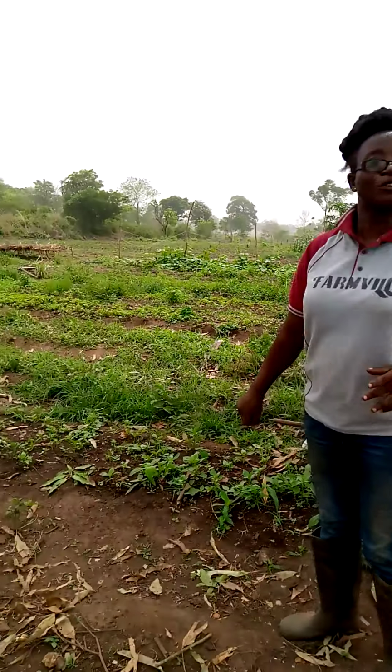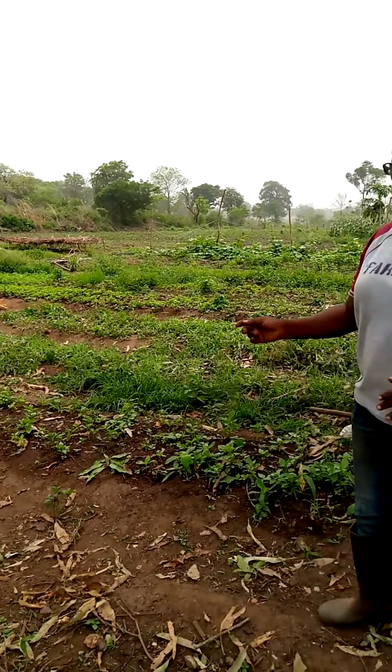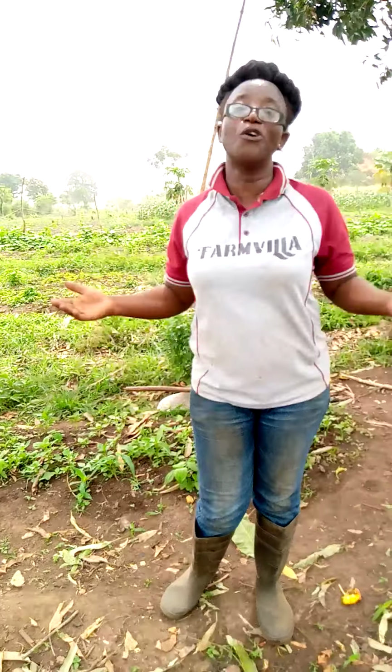On the farm now, maybe we've used one chemical, somebody puts it there, and the boys just pick it, put water and drink. I'm always scared of those things. So I prefer to go natural. And for my own sake, prevention is better than cure, so I just chose it. It's something I love. I love what I do, going natural and every other thing.